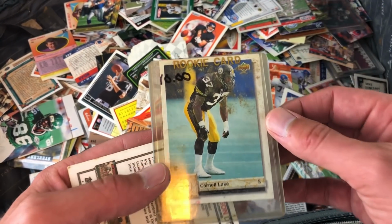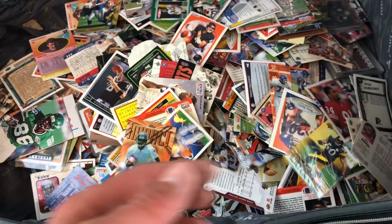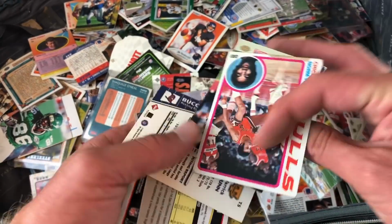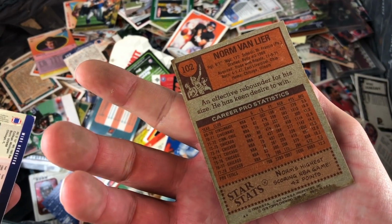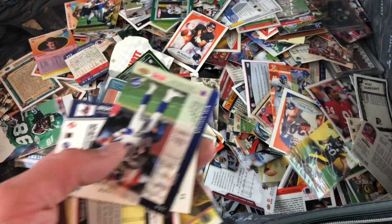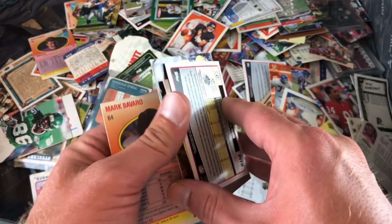Carnell Lake rookie card at one point was selling for $10. I don't remember that point in time. Very possible, though, I guess. Either that or they had very high prices. Norm Van Lier, 1979, 1980, I guess, or 78, 79, the Bulls. Seen better days, that's for sure. Cedric Wilson.